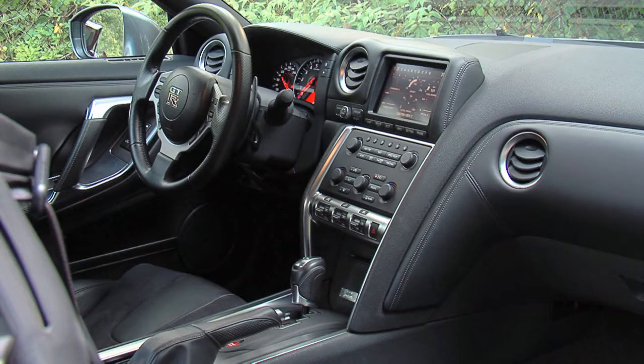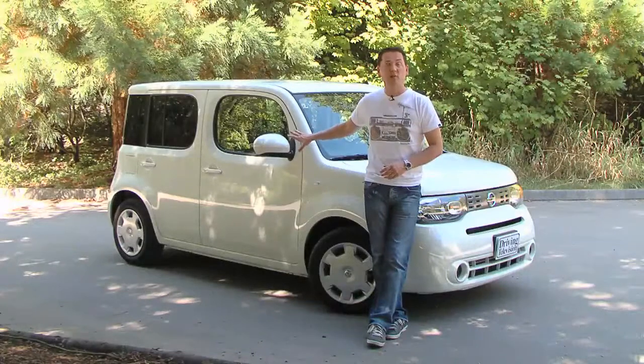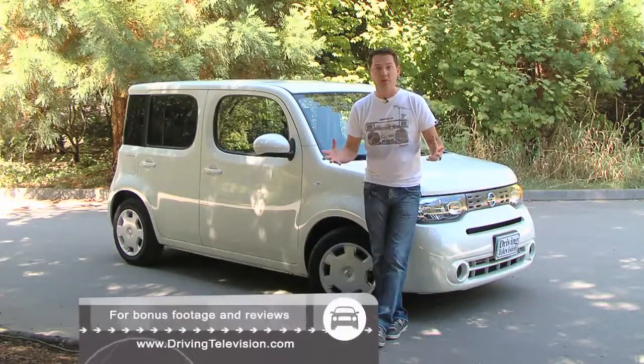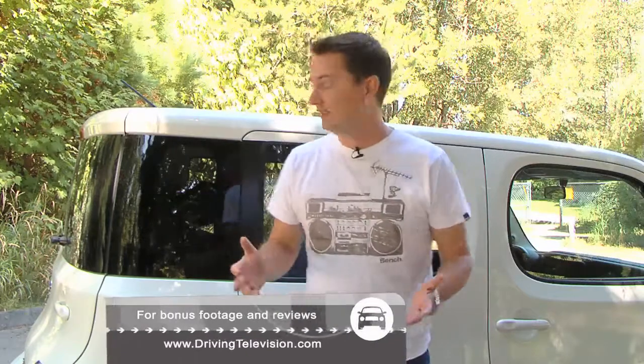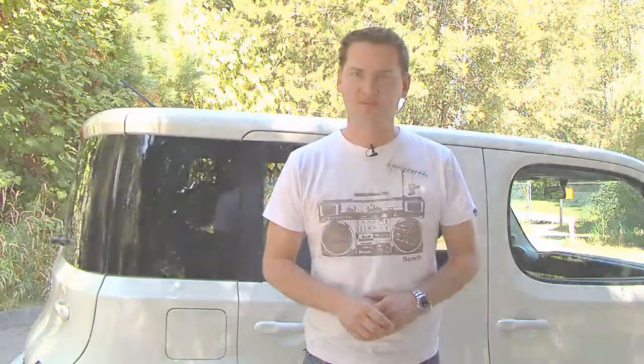And now we have this, the Nissan Cube. Now this is new to us in North America, but it's actually the third generation of this vehicle. The first generation went on sale way back in 1998. Sure, this is an iconic car in native Japan, but it is very different, so it might take a while to grow on people, or it could draw immediate admiration.